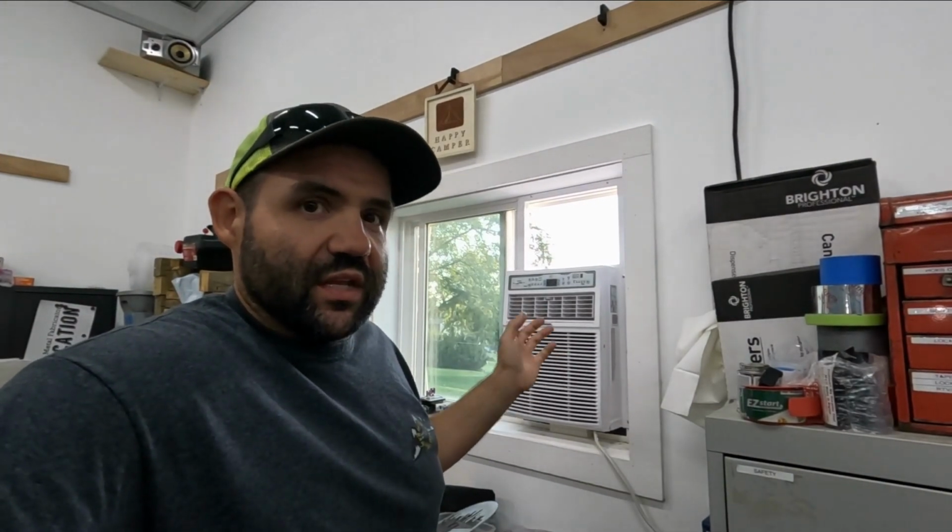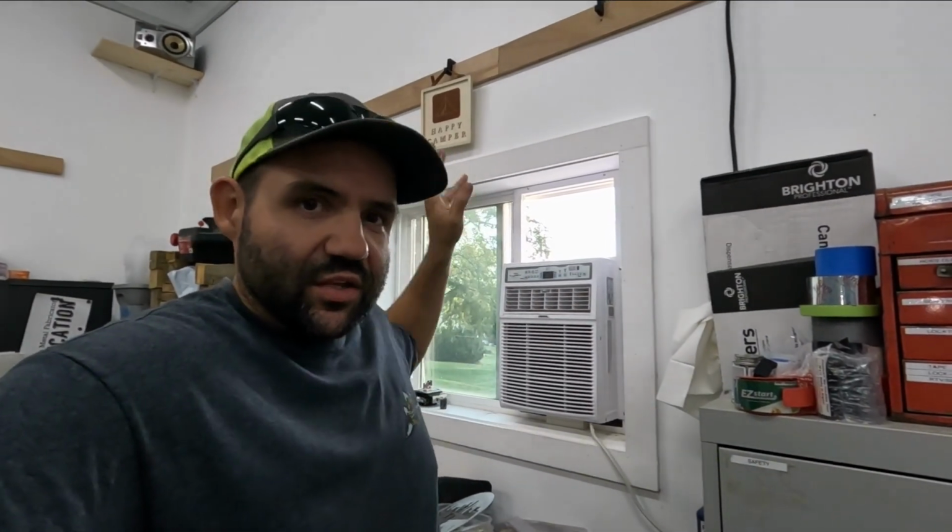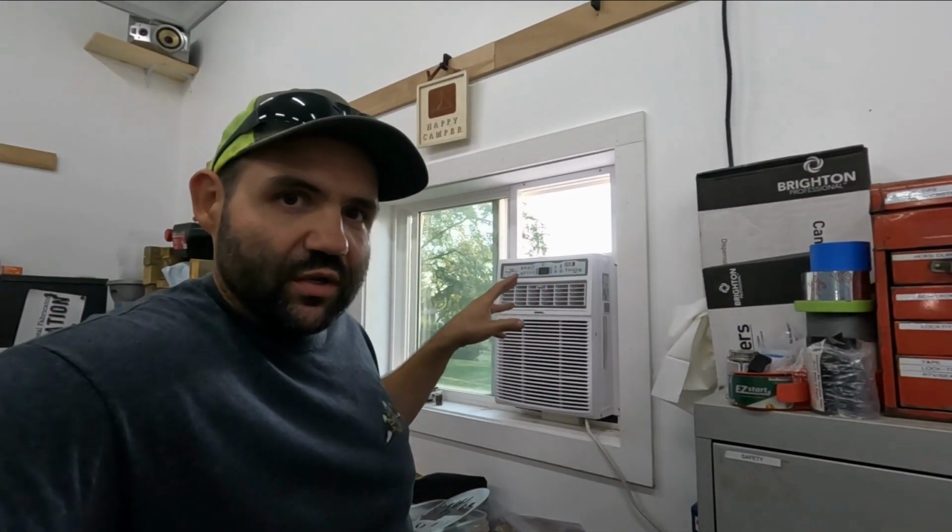And I gotta tell you what, other than it being a little bit loud, it's actually been quite nice. It probably takes a little bit more power than a mini split would, but this thing has kept this shop cold all year, and especially this week. It's supposed to be like 105 degrees every day, and the shop is currently colder than the rest of my house is.